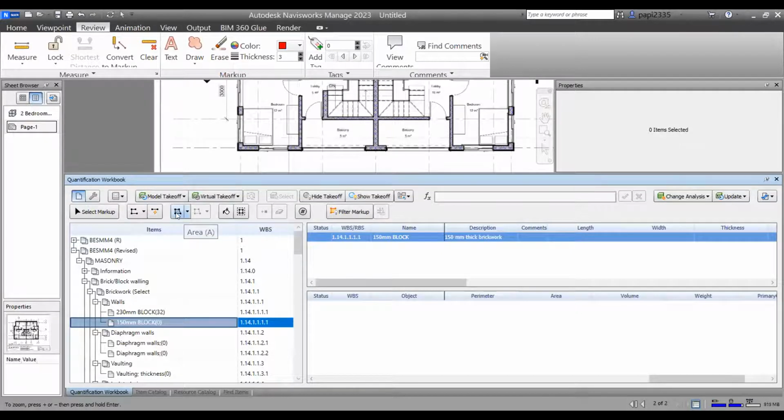Then the next one is what we call our area line. There are two area lines. We have the square, rectangular, and the area. Both of them are the same thing. We'll just try to use it briefly. Let us now move on.